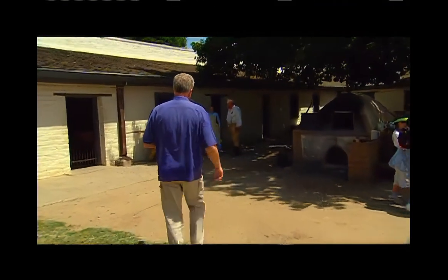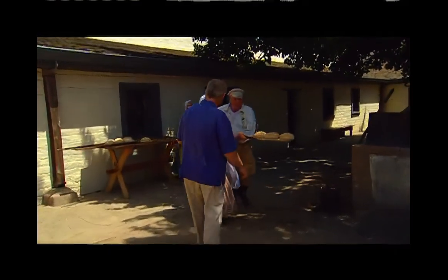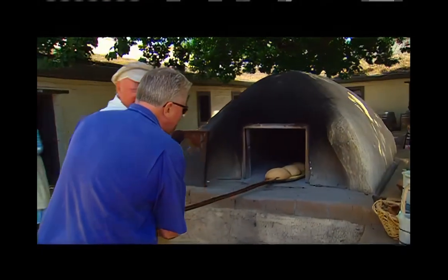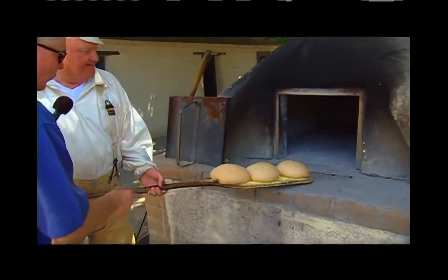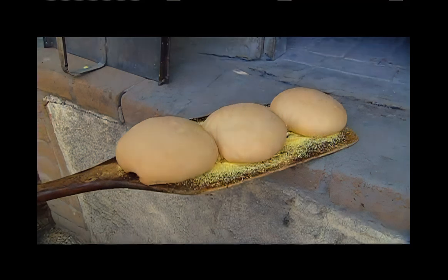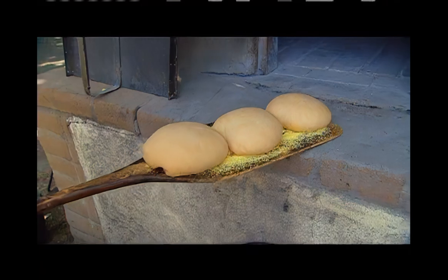Boy, you're getting ready to do something over here. What are we doing right here? We're getting ready to put the bread in the oven. Wait a minute, hold on a minute. Let's see what that bread looks like. So this is bread that you've actually... The missus has made it up inside there. It takes about a 3-hour process.